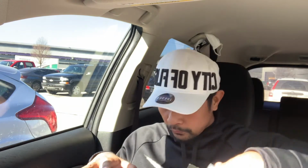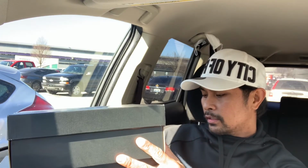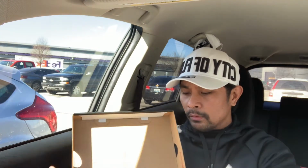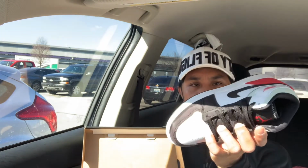Moving on to Foot Locker, actually we got 3 pairs at Foot Locker. We have here the Air Jordan 1 Mid SE grade school. Colorway is white, red, black, and Igloo. Retail is 100, and I got size 4 and 5.5 right there. And let's pop that open. Boom, there we go. Not bad for another grade school size.